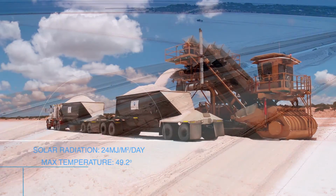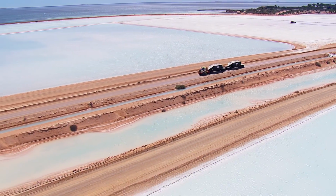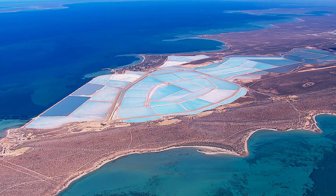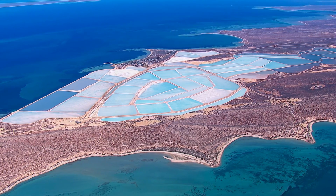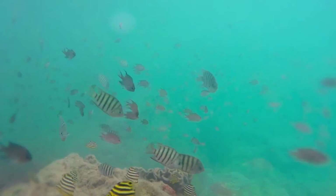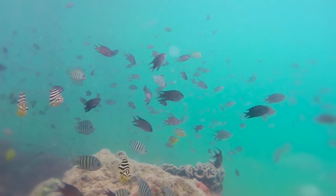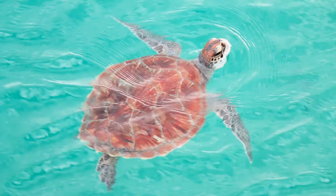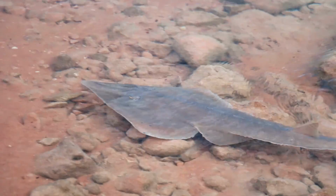The whole operation may seem large, but it's a mere speck compared to its surroundings. The Shark Bay World Heritage Area, at 22,000 square kilometres, is 10 times the size of Tokyo. A strictly protected sanctuary, these crystal clear waters provide the feedstock for the salt farm. And it's out here we discover what makes this place so unique.